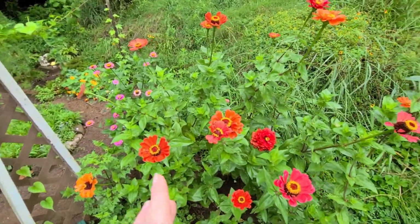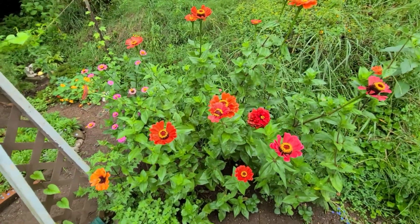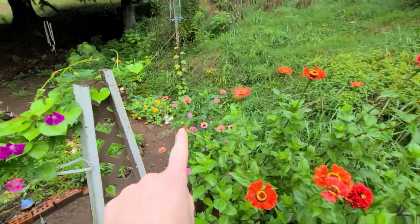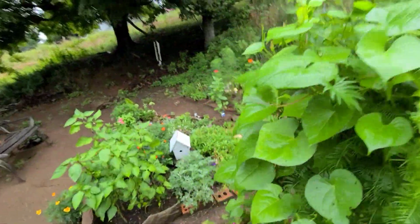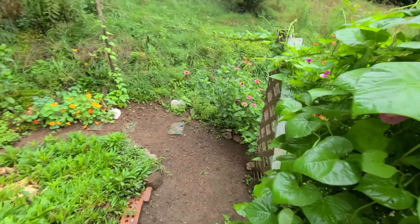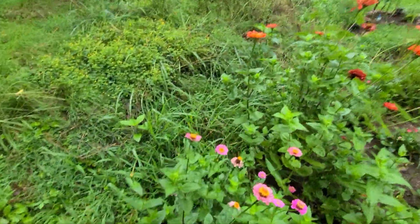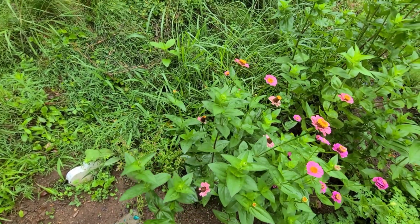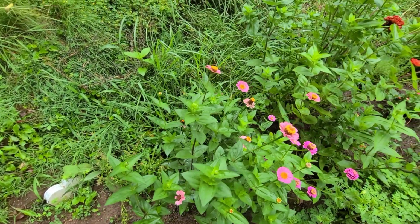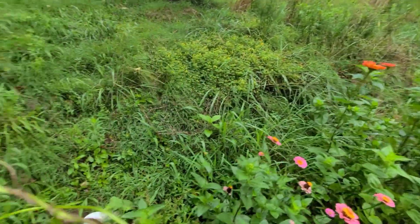So for some reason, these are all really big and orange and pink and dark pink and red. But the ones back there, they are tiny comparatively. They're small and pink. So I don't know. I did plant some from seed that I bought, and then those came up on their own from last year.